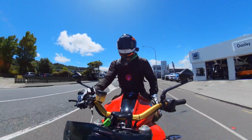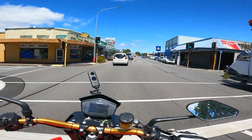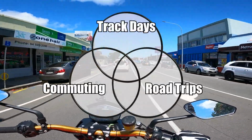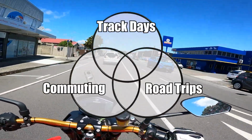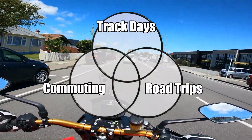Alright, so why are we selling Jenn's bike? Well, there are a few reasons. I think of it like a Venn diagram, right? So these are the three main reasons why we ride. So there's commuting, there's road trips, and there's track days.